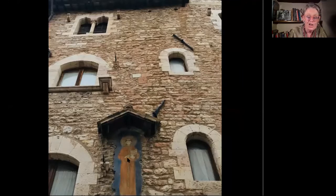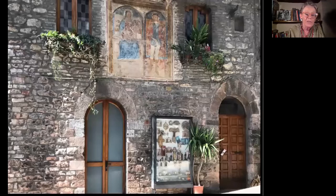And he is actually holding here a parchment which says Pax et Bonum in this image, in this edicola or little shrine on the wall of an Assisi home. Look at the beautiful Gothic windows with the pointed arches. These are 13th century. And up at the top, bifore or a bipartite window with trilobed arches. It's actually a beautiful home in Via San Francesco.